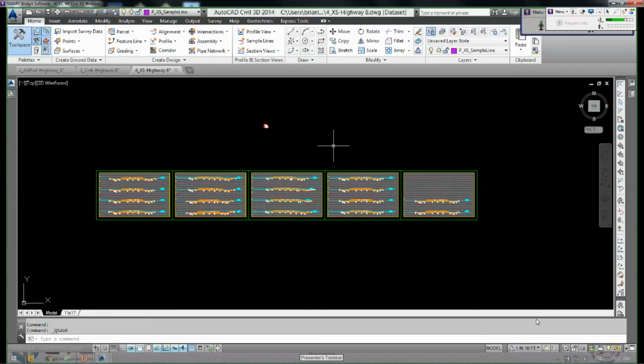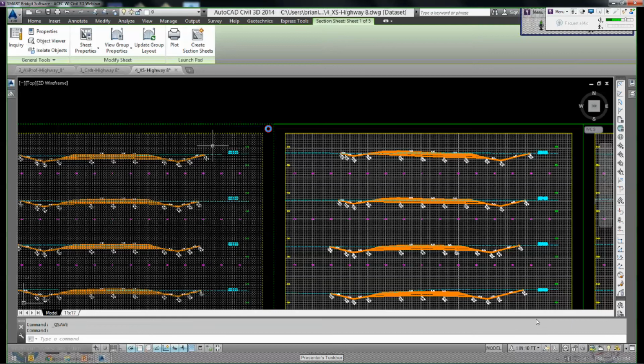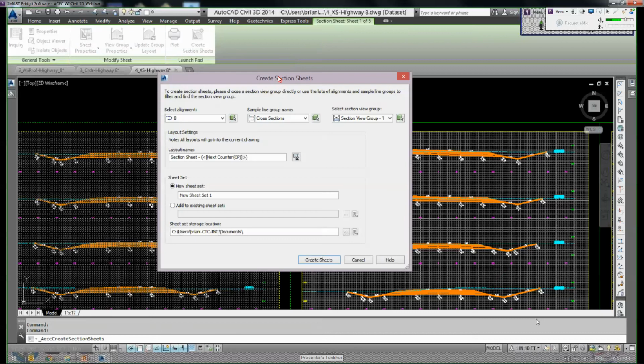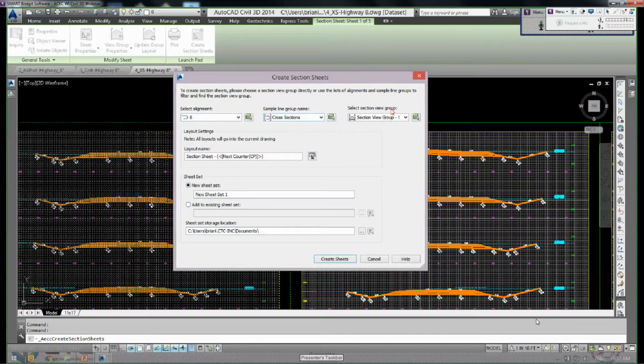So to make our sheets, I go and pick the section view. I can pick the section sheet, and I get Create Section Sheets up here. Go ahead and pick that in this contextual ribbon. And it's not a wizard, it's just a single page here. There's my alignment, my sample line group, and then my section view group that's in there as well.